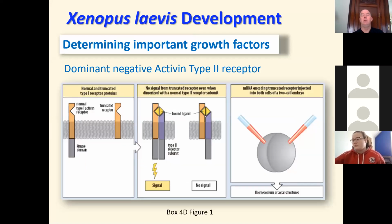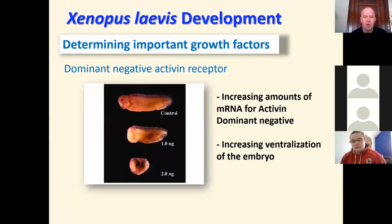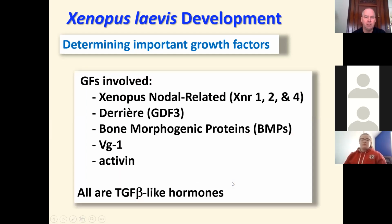Okay, dominant negative. I think that fact is more important to me than the experiment they do in your book. Basically, knowing how this dominant negative works, if I give you a question based on it, you'll be able to figure that out. But this is what they did. They added a dominant negative type 2 receptor for activin, which knocked out all BMP and XNR activity. When that happens, you get no dorsal structures, you just get ventralization. So again, this shows how important these factors are.